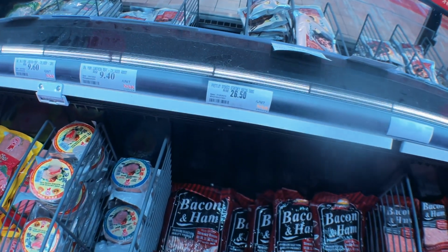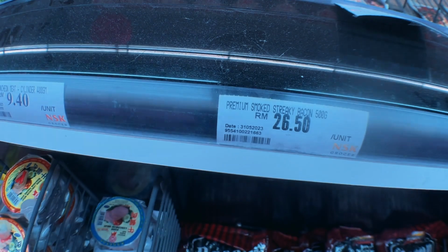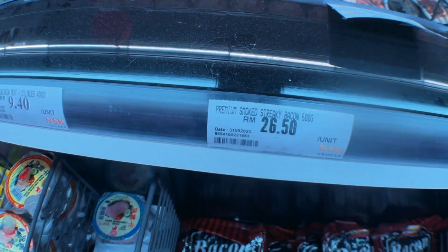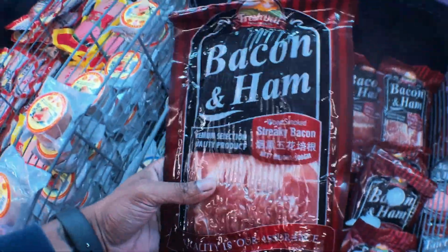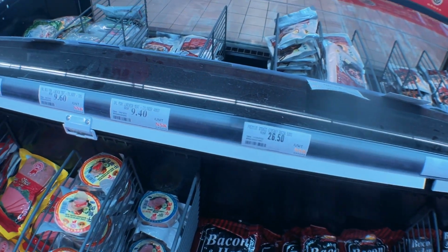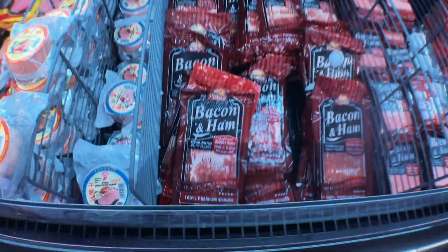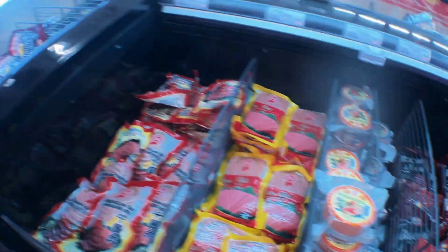I like my bacon fatty. So this is the premium smoked streaky bacon that I get, 500 grams. This is only going to cost me 26 ringgit 50 cents, as you can see here. So I'm going to pick up one of these. Next, we're going to head over to the pork section.